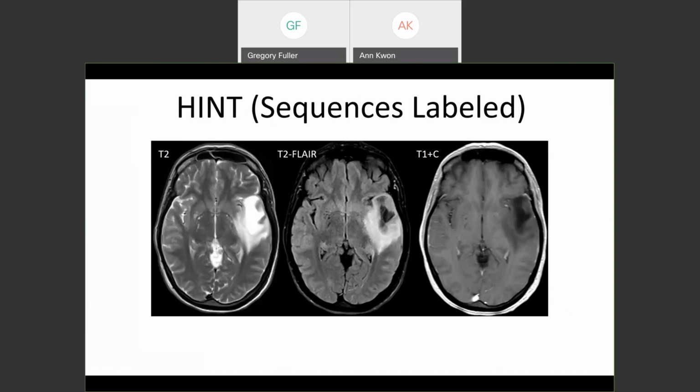So we have a non-enhancing diffuse glioma because the T2 hyperintensity enters the cortical ribbon, the overlying ribbon, all the way up to the molecular layer. Diffuse gliomas do that. Vasogenic edema, a random metastasis, vascular malformation, et cetera, does not do that.